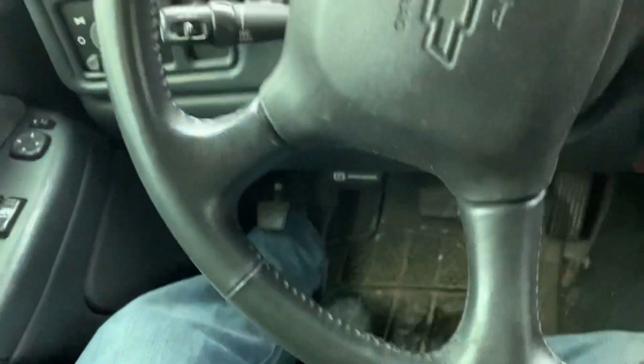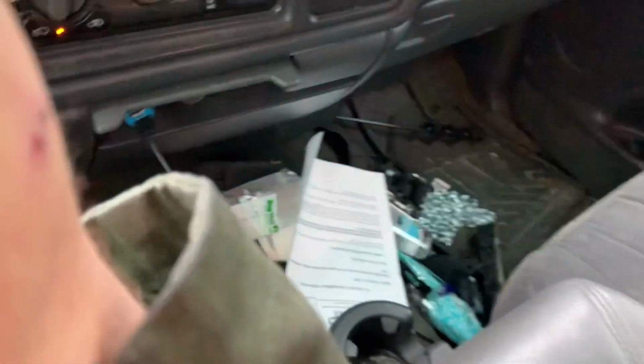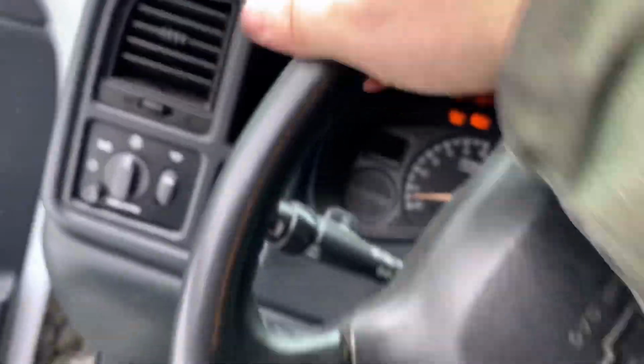Let's see. Yeah, they got a lot of resources out here. So here we go. Get out here. Do this right along the wood line. Okay. So, get out real quick. Sorry about this. Didn't bring my tripod with me. I'm gonna leave the truck running.